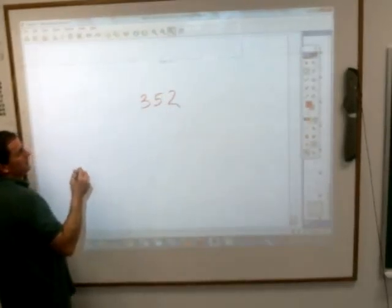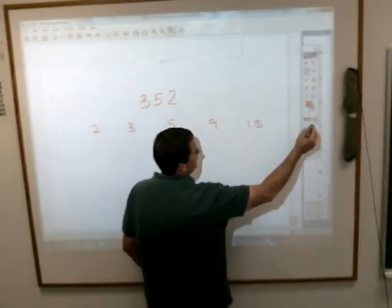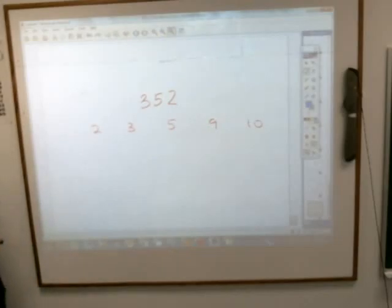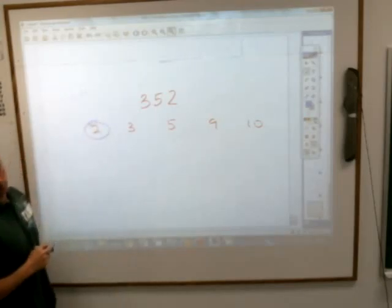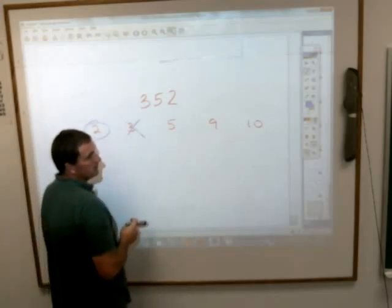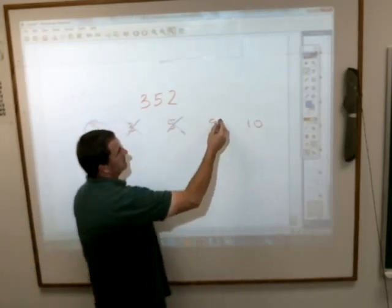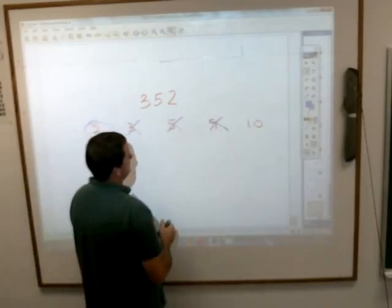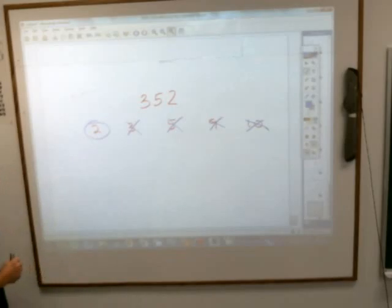352. Is it divisible by 2, by 3, by 5, by 9, by 10? Which one of those is it divisible by? Is it divisible by 2? Yes or no, Ryan? Yes. Is it divisible by 3? Yes or no, DJ? No. Divisible by 5? Yes or no, Evan? No. Divisible by 9? Yes or no, Eli? No. Divisible by 10? Yes or no, Peter? Yes. It ends with a 0? Oh, no. Yeah, it has to end with a 0 to be divisible by 10. Yeah, but if you add them all, it'll be 10. Yeah, the sum of the digits thing only works with 3 and 9. Doesn't work with 10.